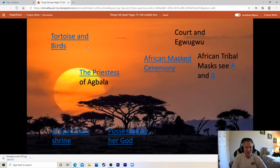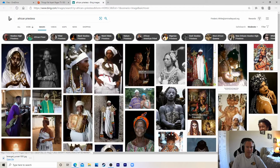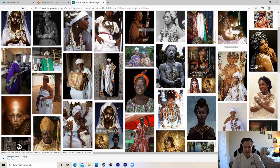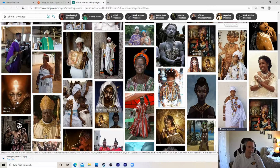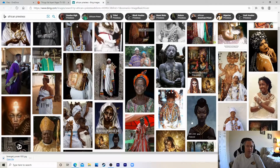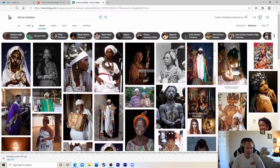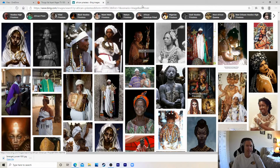Okay, moving along. So we've got the priestess of Agbala. And the one thing that all of these images, all of these beautiful ladies have is a certain quality, maybe not that one, but a certain quality of fierceness, a little bit aggressive, strength, not afraid, a little bit more bold. And let's just for a moment think about that.